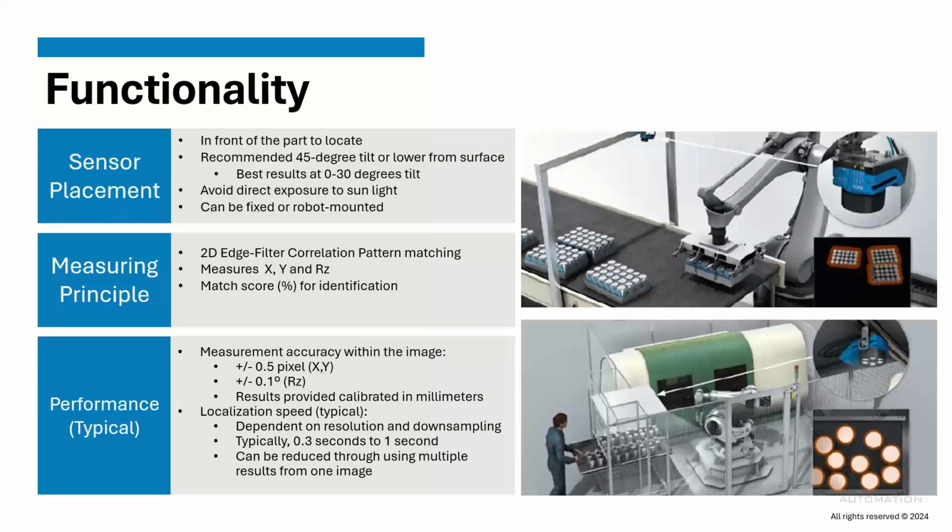One thing that's really nice is we do have a match score percent here. So if you have a part that is grossly outside of where you want it to be, we can say, hey, we see this part, but it's not quite exactly what you want. So we're not going to pick that for you. Just, again, very simple, kind of easy to tell if you've got bad parts inside of there.